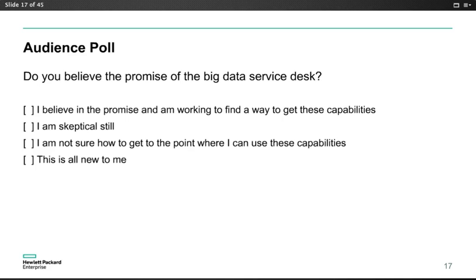Alrighty. So what we have, let me analyze it. So the largest number of answers comes on the last one. So this is all new to me. There was a significant amount of folks that pressed that. Right behind it in second place, I believe in the promise, and I'm working towards finding a way to get these capabilities. And then much lower down the number count, I am skeptical, and that's tied with I'm not sure how to get to the point where I can use these capabilities. So clearly it's new to a lot of people, and then there are a lot of people that are familiar but excited on finding the promise.